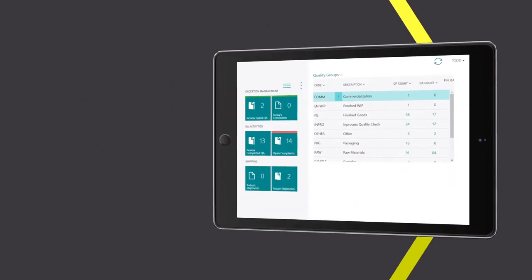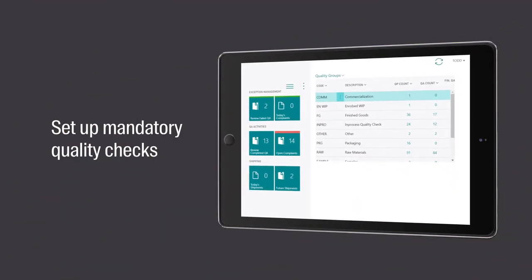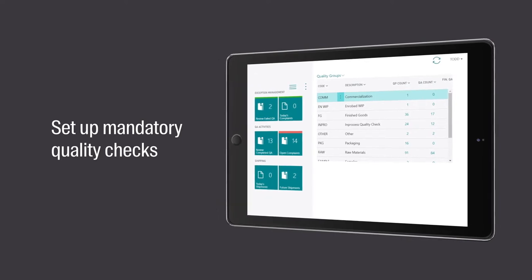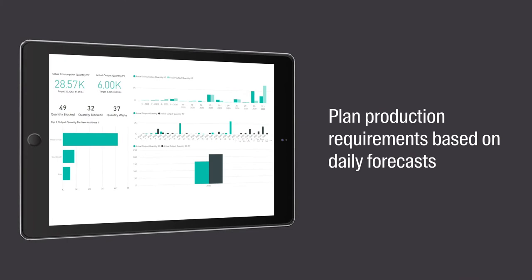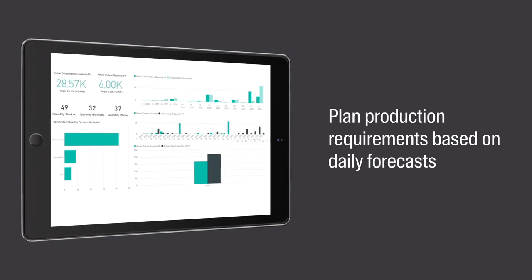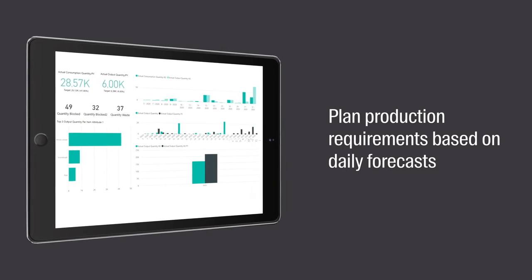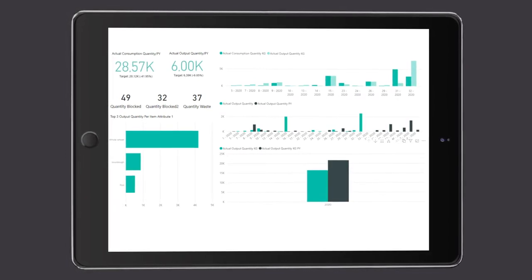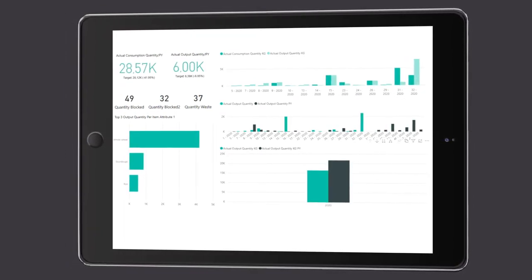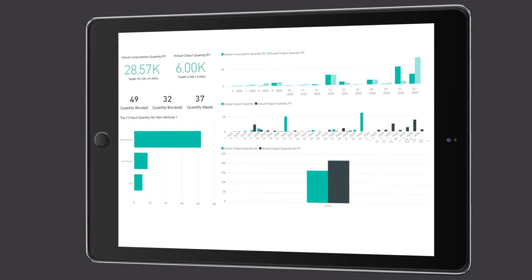Set up mandatory quality checks around formulation temperatures, washdown procedures, and finished product reviews. Plan production requirements based on daily forecasts so you can schedule as efficiently as possible, including reusing rework materials for future batches. And utilize real-time data to ensure each batch contains accurate material amounts to yield the best results.